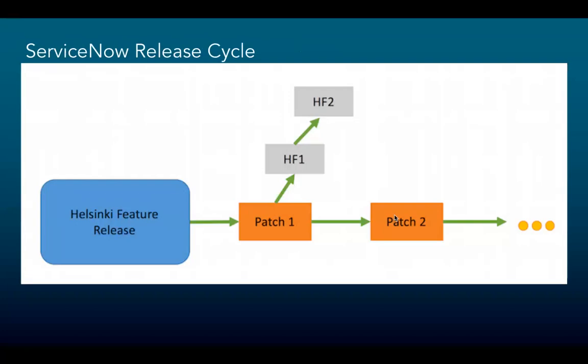So just before we get started on the upgrade itself, it's helpful to review the ServiceNow release cycle and get just a little bit of terminology in place. So we tend to name our feature releases after important cities in the world alphabetically. So we had Istanbul, Helsinki, Jakarta, Kingston, London is coming out soon. Once you release a family, we bundle up fixes into patches. So a patch may contain 20 or 80 or 200 fixes.